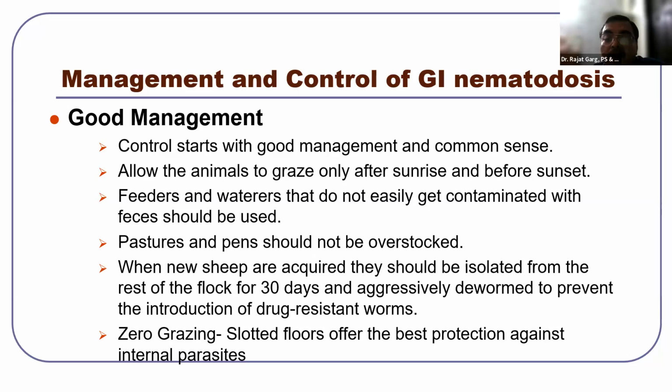So allow grazing after sunrise and before sunset so that the dewdrops are dry during the daytime and the larvae will retreat back into the soil, very close to the soil. So when the animals graze, there are fewer chances of them ingesting these larvae. If they are stall fed, use feeders and waterers at a little bit of height, not very high, but a little bit high from the ground. Avoid overstocking. Too many animals in a very small area will result in easy spread of the disease. And if new animals are introduced into the flock, then you should rest them for 30 days and they should be dewormed aggressively.